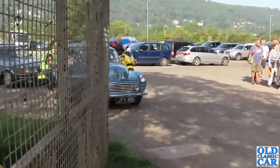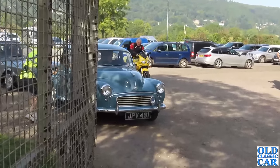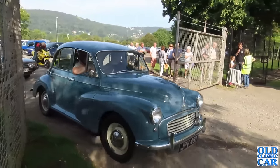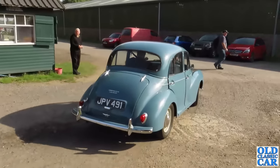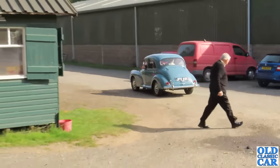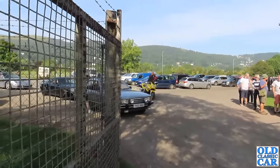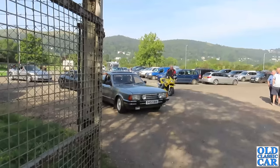The little Morris Minor follows the red Mini in. Single no-tech blue spot lamp on the front of this one. What a cracker that is. What a lovely colour as well. I love to see the cars arriving. It's just great to see them moving under their own steam. And then we'll have a proper close look at them a bit later on.